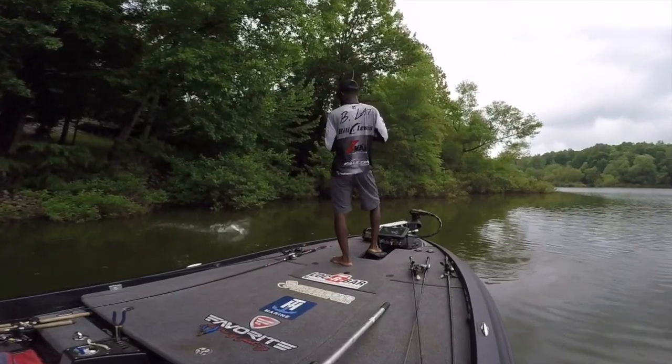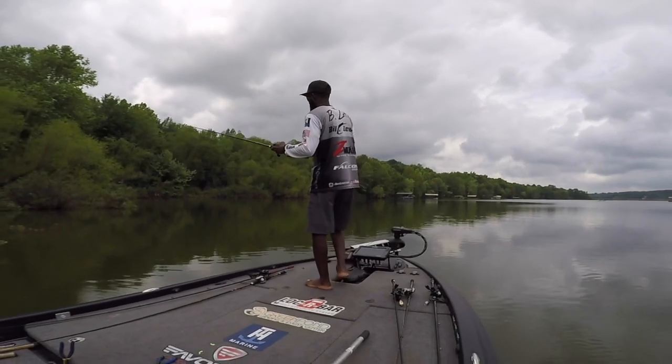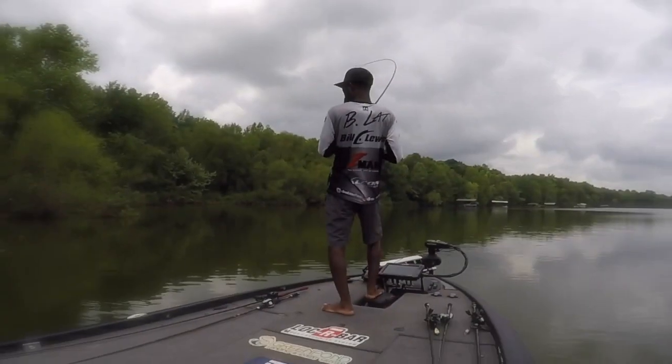I think I'm gonna take my chances shallow this week. I think there's enough fish probably still coming. Keep in mind, it just snowed here a month ago. There's enough fish still lingering around the banks to at least be competitive fishing shallow.